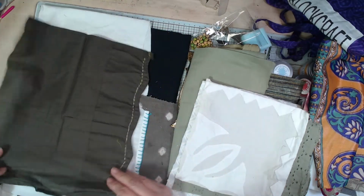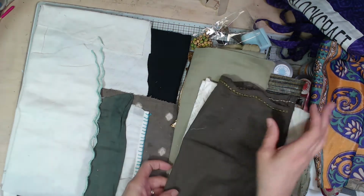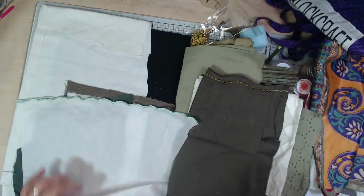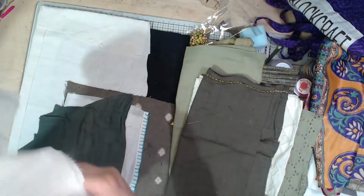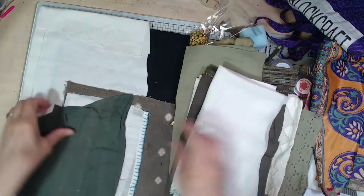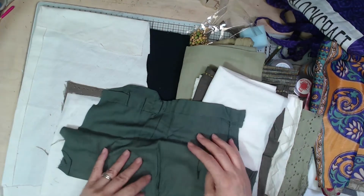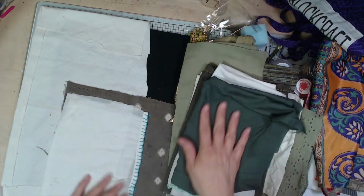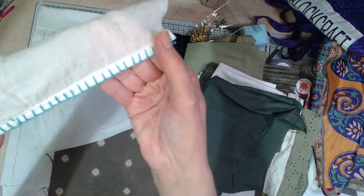Another interesting little piece. Yeah, you can see they must all be pieces cut and retrieved from garments that were being thrown away, I think. Oh, this is very fine. I love it. I just love it. Maybe I could just do like a quilt. I like the idea of making something useful out of it. Look at that, just a little edging.